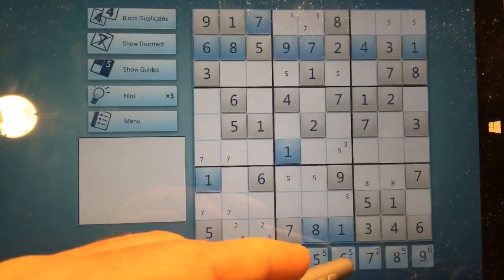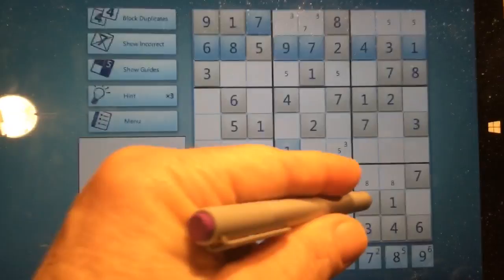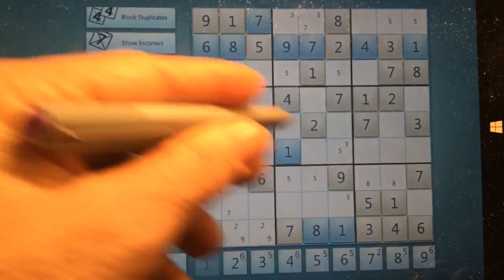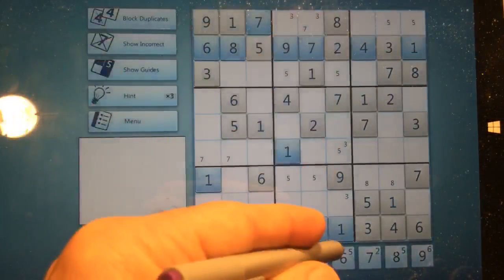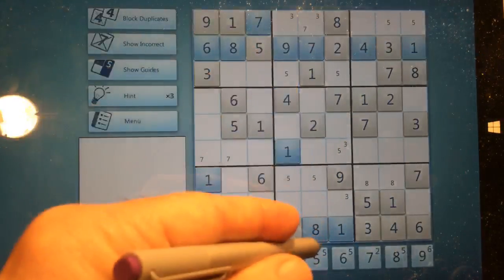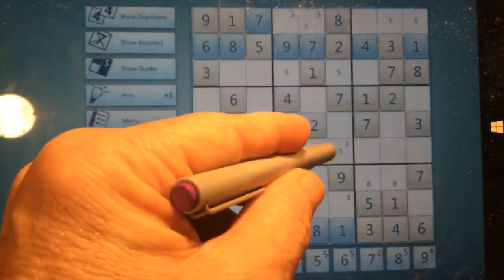8, 6, 5, and 3 each have 5 remaining. This is a difficult puzzle. That's why they call it an expert puzzle. So don't let it intimidate you. Let's see if we've got any more information. 5s. Okay. 5 cannot be here. 5 cannot be here. So with regard to this right-hand column of cells within the middle column of boxes, the 5 can only be there or there.